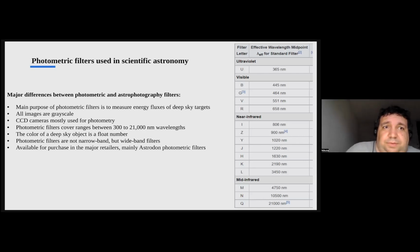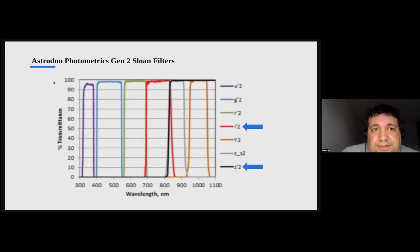If you go to the Astrodon webpage, this is how the transmission spectrum looks. The graph is a bit blurred, but you see all the filters with different colors and what wavelengths they cover. As I mentioned, these are wide band filters, so they cover a much larger portion of the spectrum than the narrow band. Today we'll focus mostly on I and Z filters, and I can show you how the deep sky looks with these filters and what the surprises are. That will be the interesting part of this talk.